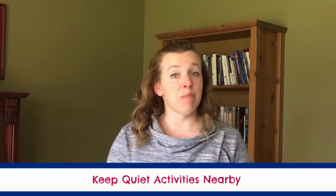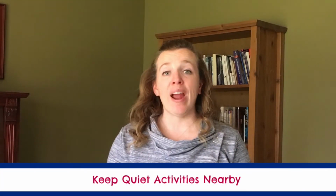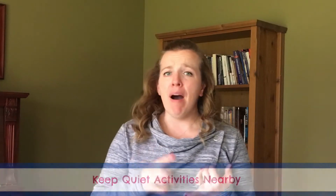Another good idea is to make sure that you keep plenty of quiet activities around. Puzzles, Play-Doh, books, little people, just lots of little quiet games that are easily accessible to them. And if they have their own little place in the schoolroom or near the table where you do school with the older students, then they can feel included and near you and secure, but they can have their own quiet activities to do.